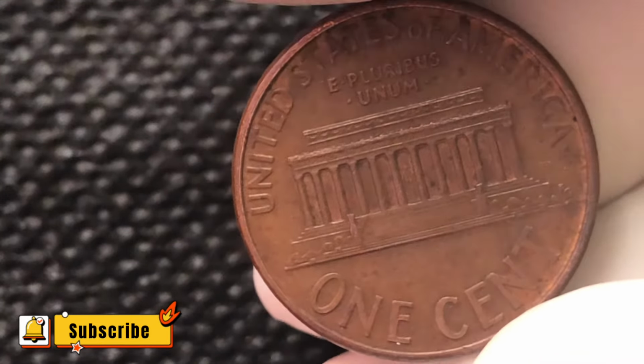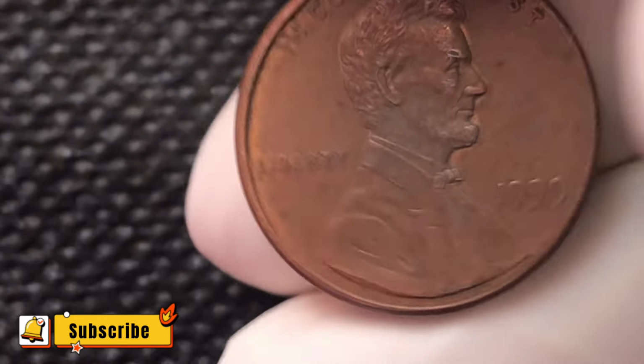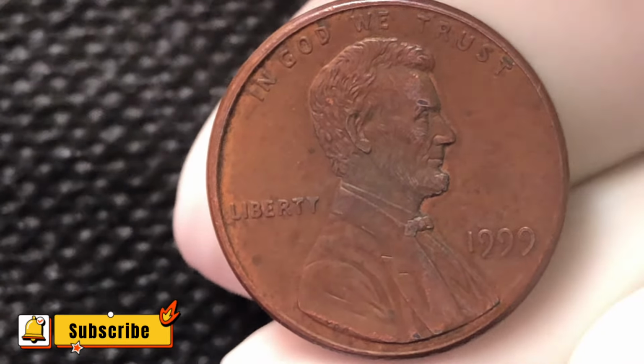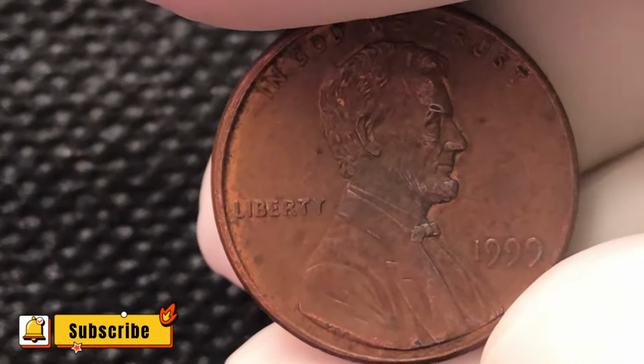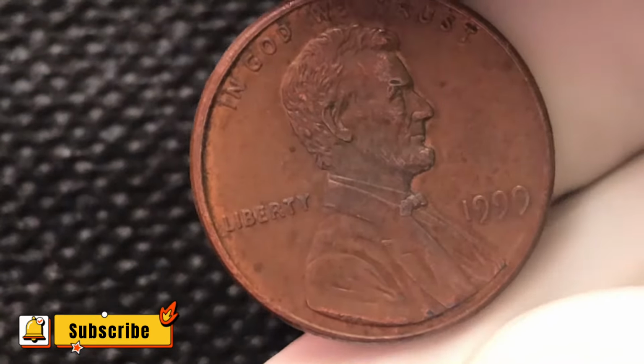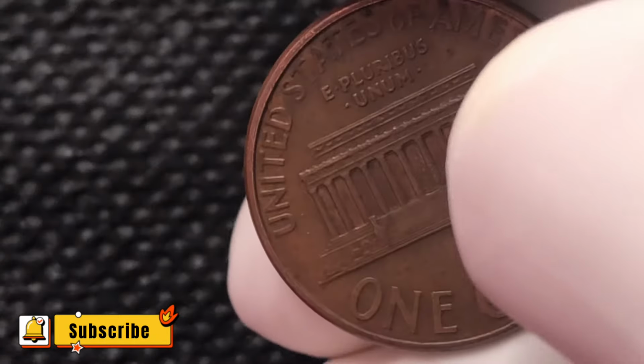Collectors are drawn to these mint mistakes because they tell a story. Every error coin is a physical record of something going wrong inside a tightly controlled system. It's like a glitch in the Matrix, a tangible moment where perfection slipped and something rare was born. But here's where things get really exciting.